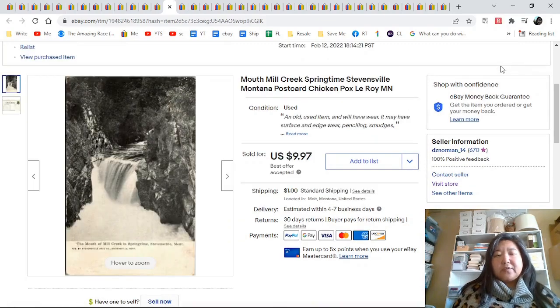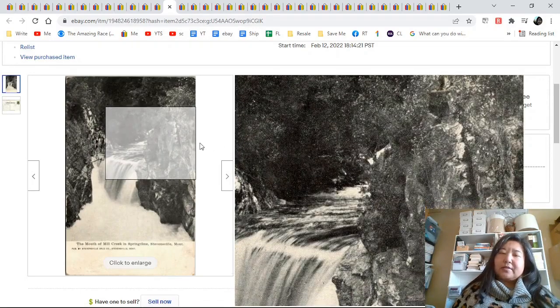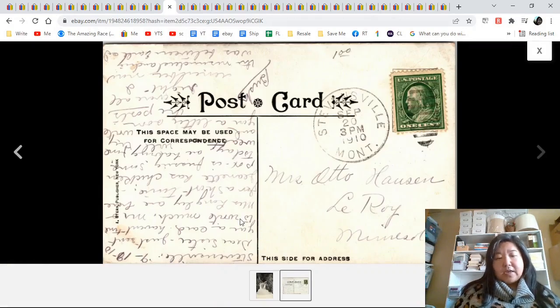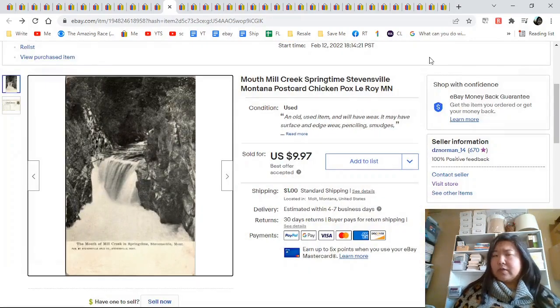Molt, Mill Creek, Springtime, Stevensville, Montana, chickenpox. So I think on the back somebody said they had chickenpox. So there is the little waterfall thing. And of course you can't read about the chickenpox because it's upside down. It was postmarked in Stevensville and went to Leroy, Minnesota, which I lived in Minnesota for over 40 years. I don't know where that is. So that went for $9.97 plus shipping.